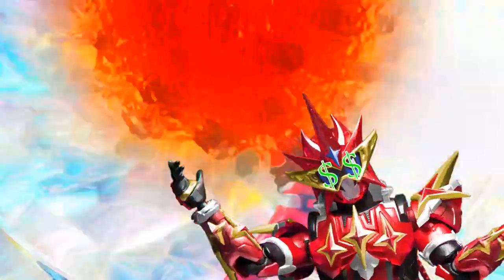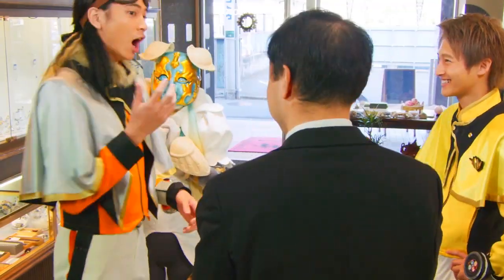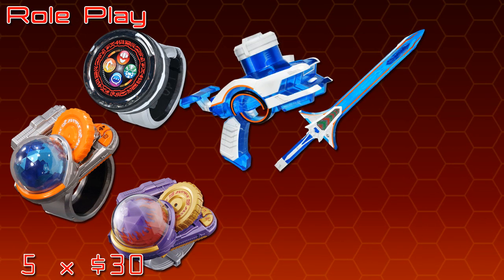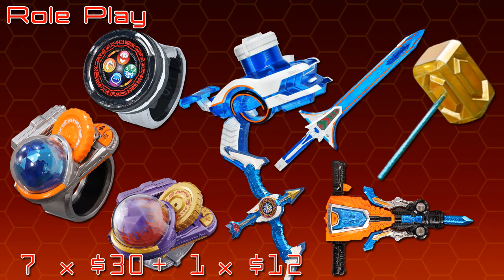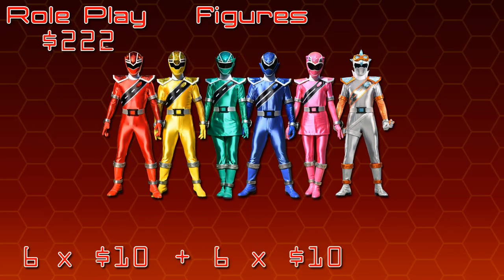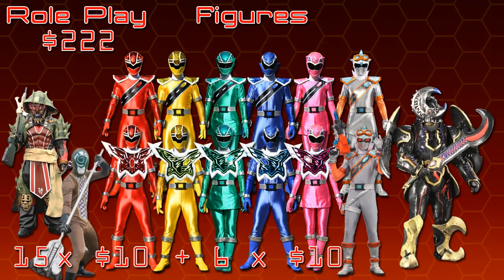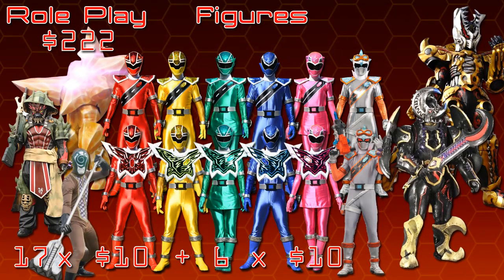Money? Yes, money! Let's take a look at the potential sales for a Kiramager adaptation and the money. Starting with the 3 morphers at $30. For the weapon $30 price point, we have a sword, a gun, an arrow, and a jackhammer. Then a normal hammer in the $12 category. Figures. Obviously the main Rangers are in the standard 6-inch and 12-inch sales, and then the Go Kiramagers get figures, and that's it for Ranger figures. Usually I just throw in 4 villain figures, but since there isn't a lot of figures here, I'm just gonna throw in 2 extras for the hell of it.